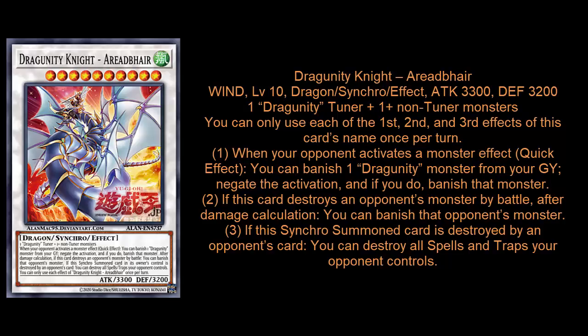First effect says, when an opponent activates a monster effect, quick effect, you can banish 1 Dragunity monster from your graveyard, negate the activation, and if you do, banish that monster. Second effect, if this card destroys an opponent's monster by battle after damage calculation, you can banish that opponent's monster. Third effect, if this synchro summon card is destroyed by a card or by an opponent's card effect, you can destroy all spells and traps your opponent controls.